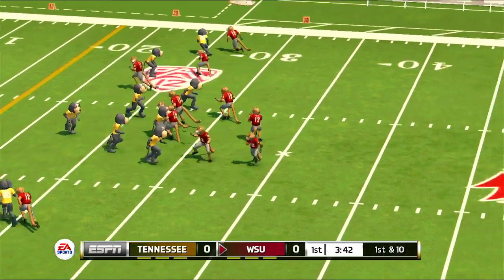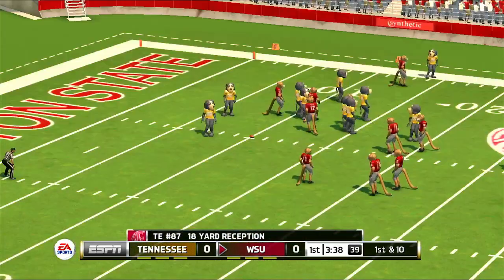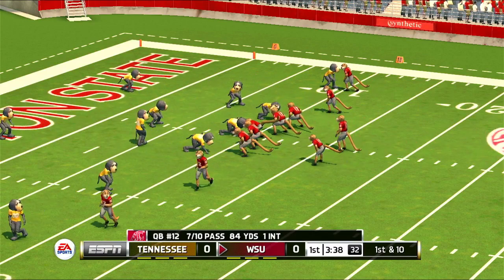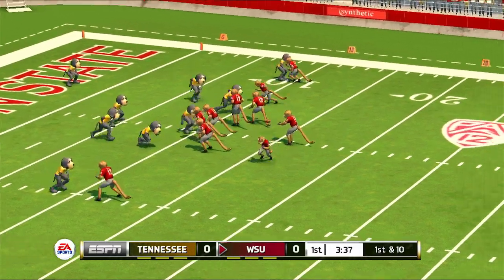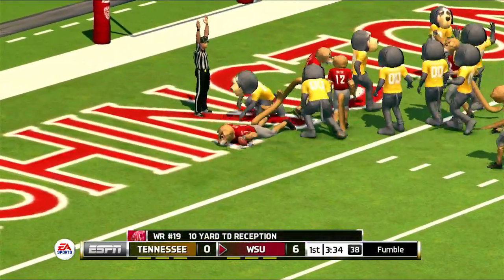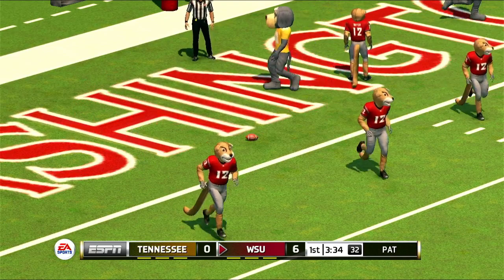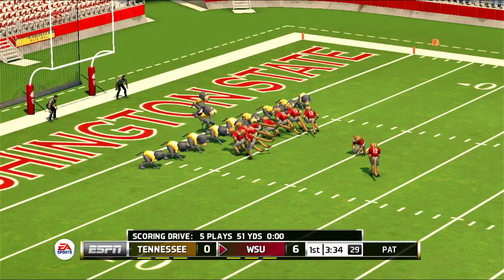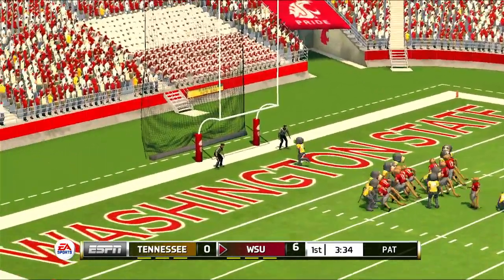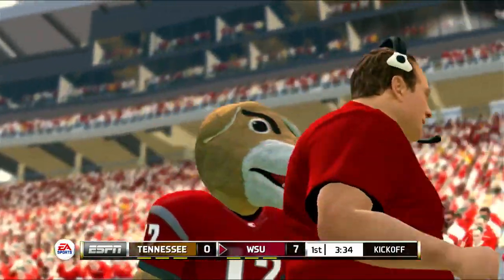They'll line up with five wide receivers. Zips it to the tight end. Tackle made at the 10. A 56-yard drive, and they add 7 points to the scoreboard.